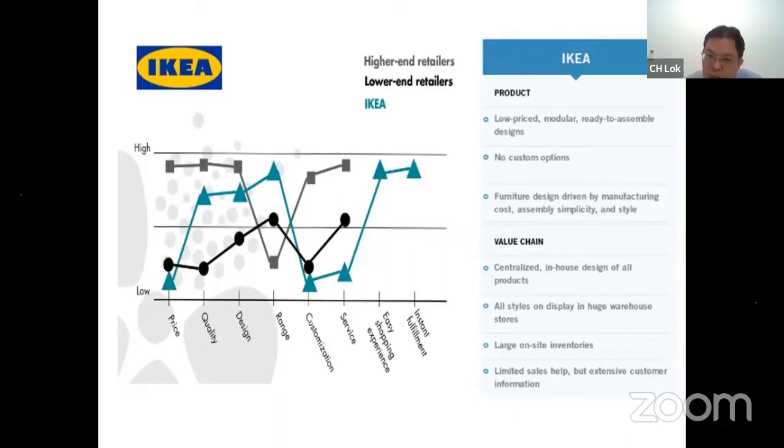And IKEA has limited service, right? When you go to IKEA, it's very hard for you to find any helper, but IKEA mitigates that with extensive customer information delivered to you nowadays digitally, and in the past you also had the catalog. So basically, you can find all the information about the IKEA furniture in those catalogs and digital information, and you can just install it with ease. So this is the strategy canvas of IKEA.